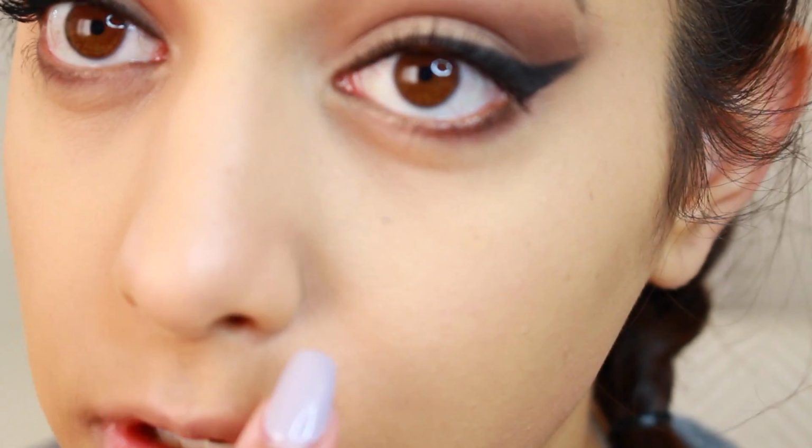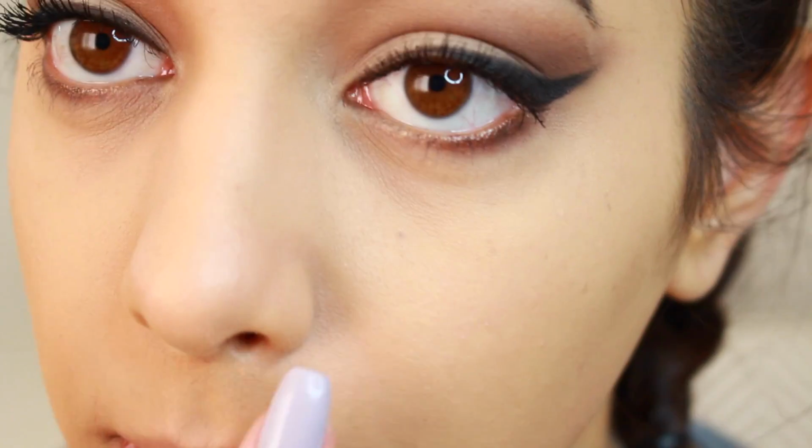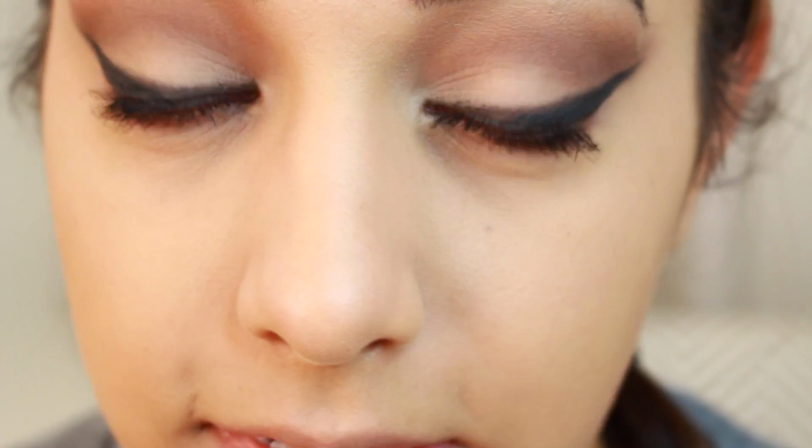So you can see that just in this area over here, my pores are definitely smaller and you can't really see them too much. You can still see texture on my skin, but it's not supposed to smooth your skin. It's just supposed to fill in your pores. So I think that it did a very good job of doing that. So I guess we will just see how it wears. I'm just gonna finish up the rest of my makeup and I will be right back.